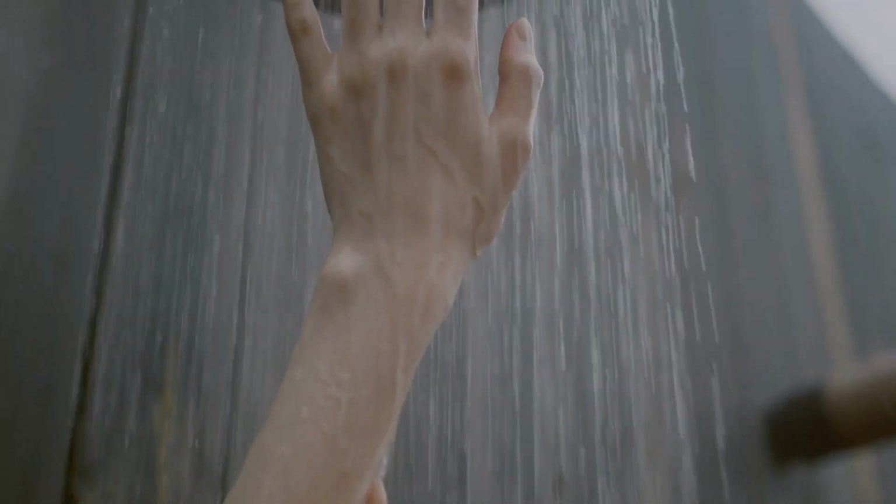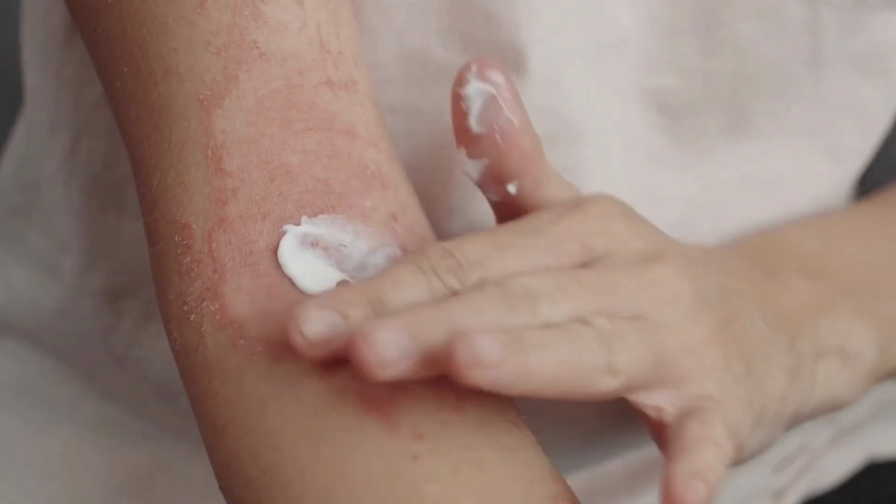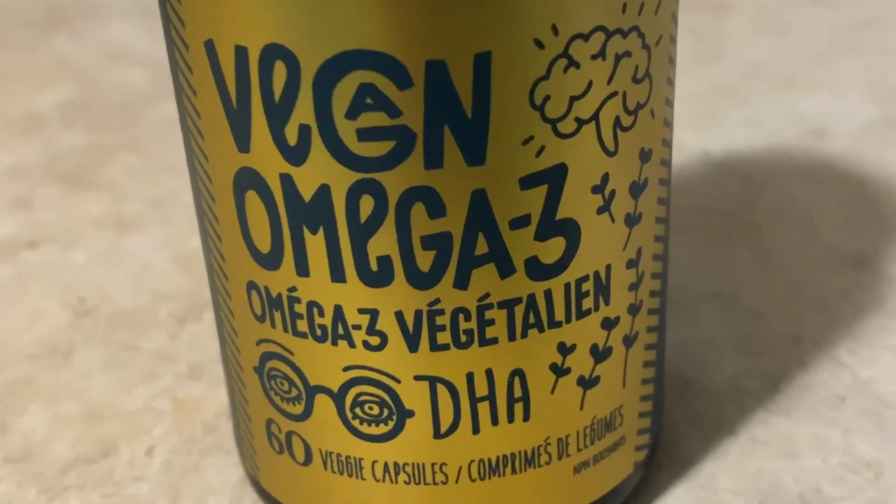Number 1, avoid hot baths and showers. The hot water will dry the skin out more and just exacerbate the issue. Number 2, use gentle fragrance-free soaps to minimize irritation and reactions. This includes laundry soap, hand soap, dish soap, bath soap, and shampoos. Number 3, use a good moisturizer daily, but please make sure that it is fragrance-free and gentle as well. Number 4, be mindful of food sensitivities and try to include omega-3s in your diet.